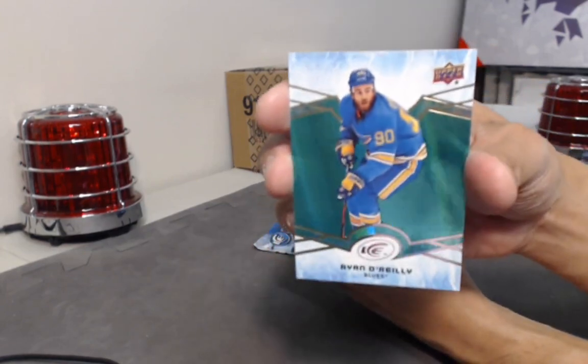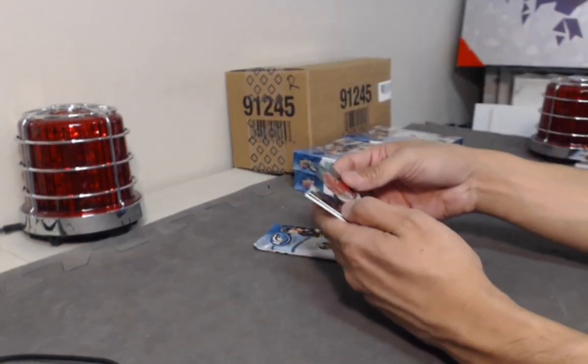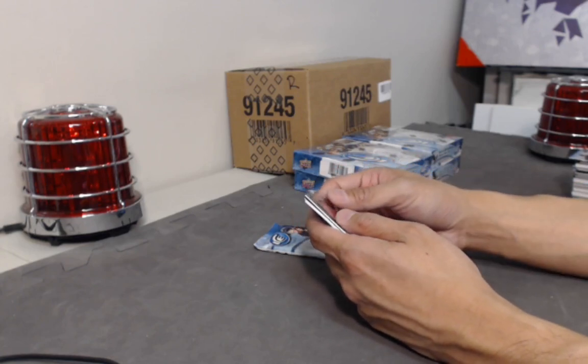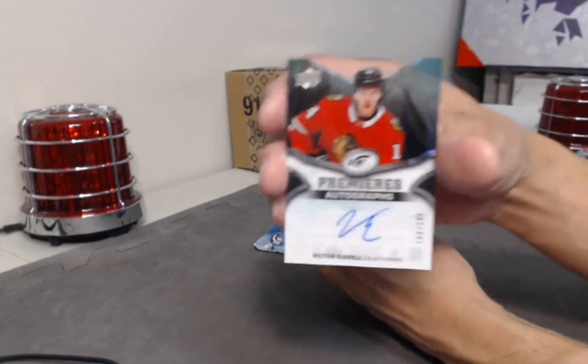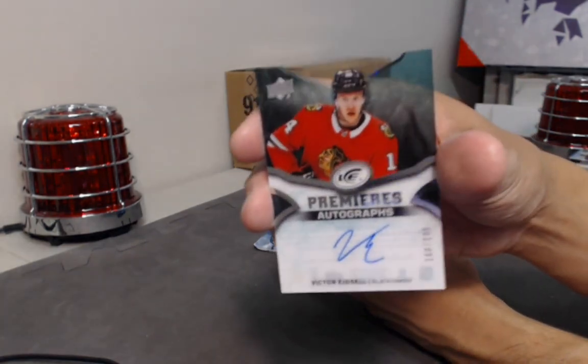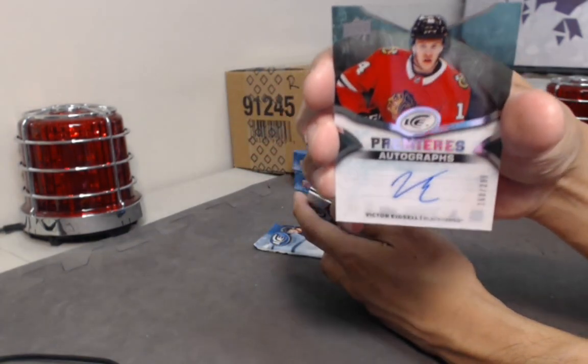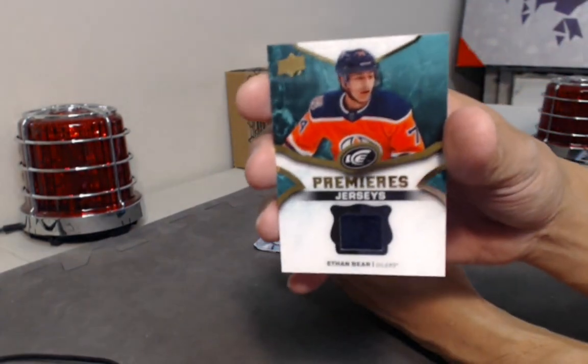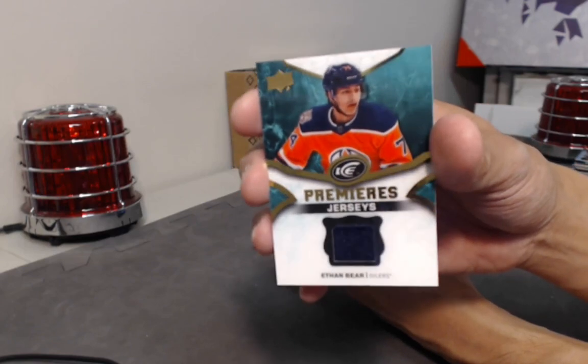Ryan O'Reilly Green. And we have, oh, we got two hits here. We have a Premier Autographs to $2.99, Victor Edsel. Victor Edsel. And we have a Premier Jersey. Believe this goes to Shauna. Ethan Bear.